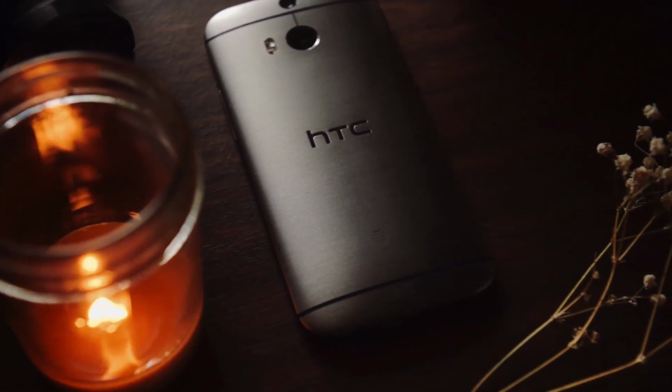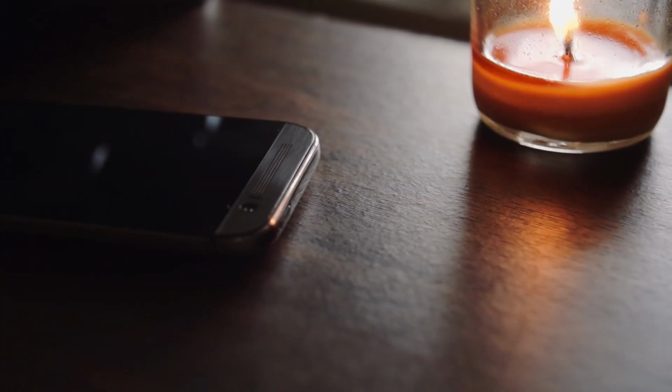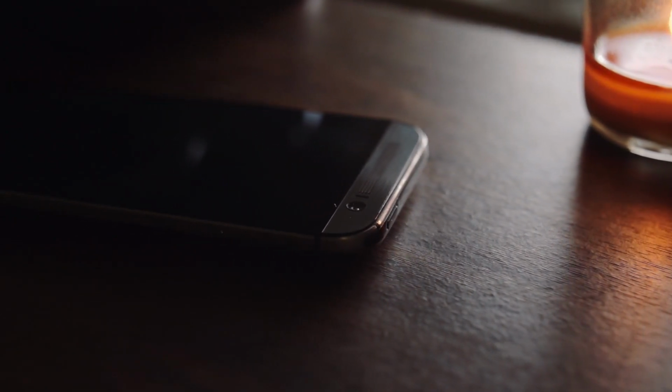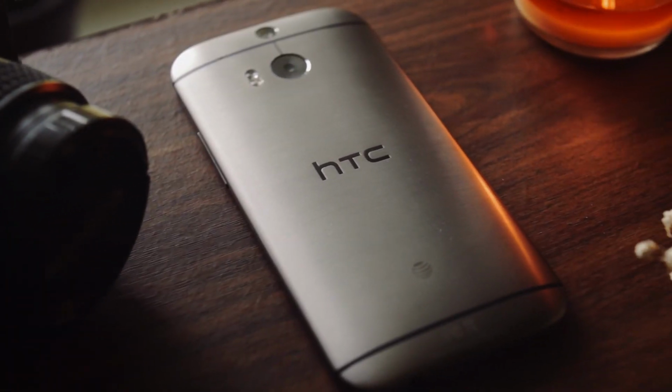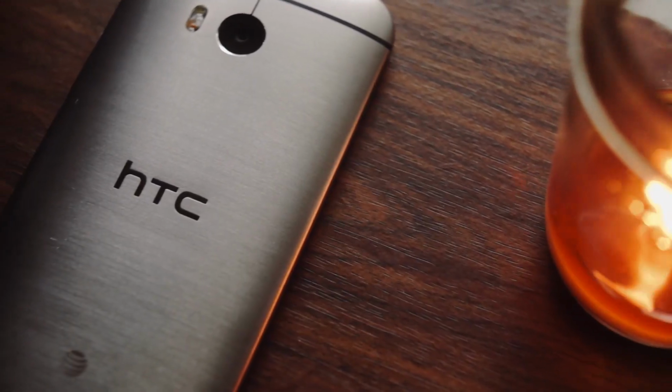The M8 was the successor to the very well-received M7 and was considered to be one of the best phones money could buy back in 2014. The device is built in a brushed unibody aluminum that looks and feels gorgeous even by today's standards, and it doesn't pick up hardly any fingerprints.